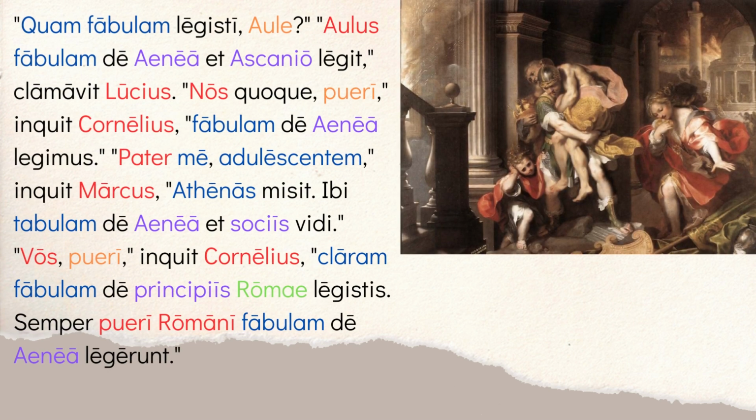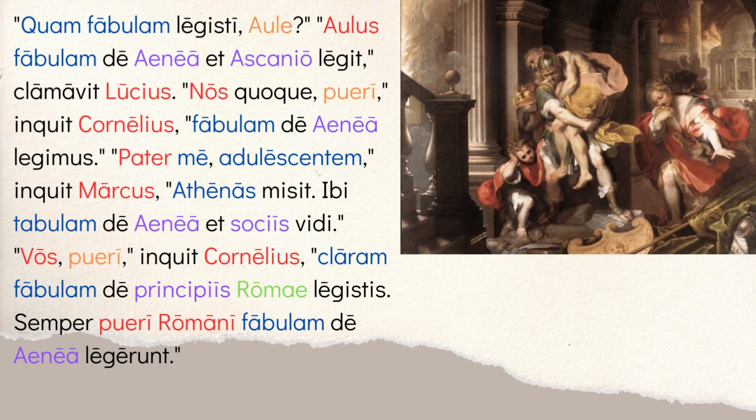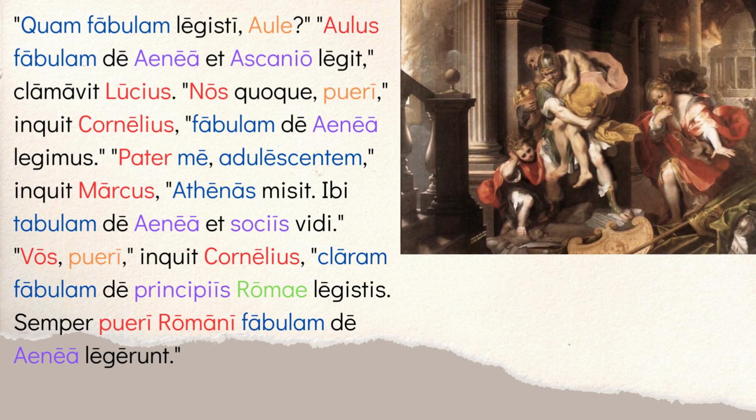Then it continues, and you have "quam fabulam legisti, Aule." So again, here you're saying you read, right? Remember, legisti. So you read which story, or literally you can almost say which story did you read? Kind of works a little bit better. So he says, which story did you read, or what story did you read, Aulus?